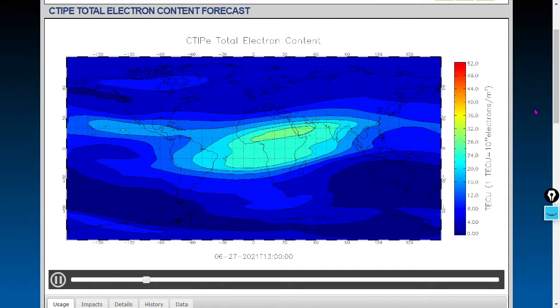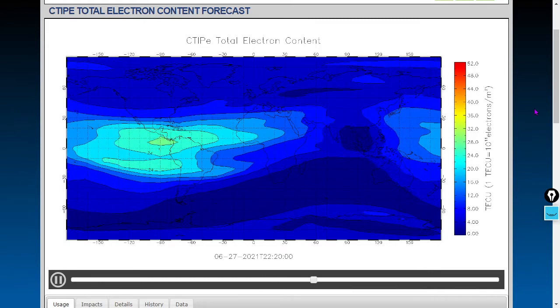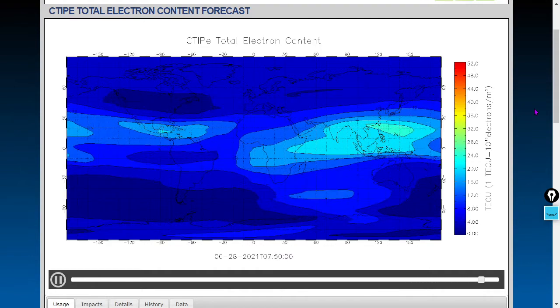Here's the total air column electron content. These blobs are representing differences in electron density. Your GPS has to communicate with a GPS satellite through those electrons, and it can cause massive distortions. I'll let it play through a second time.